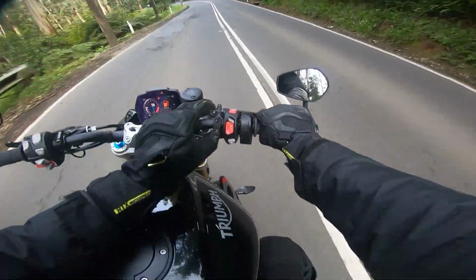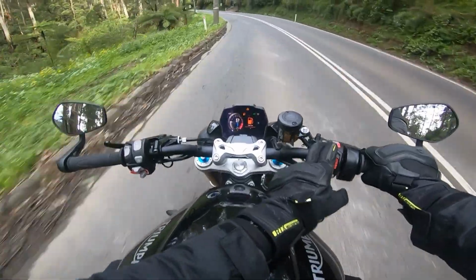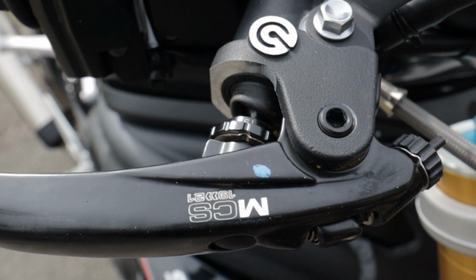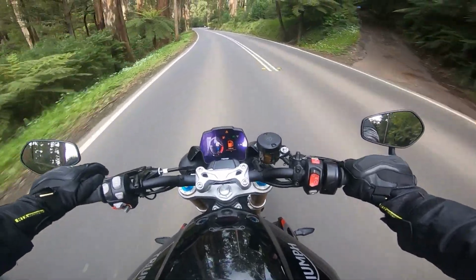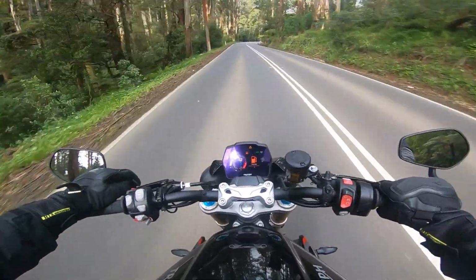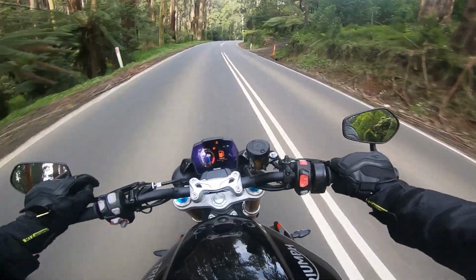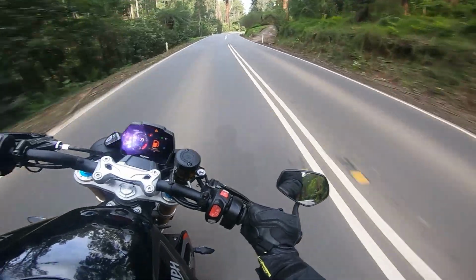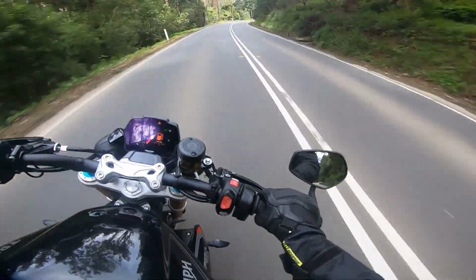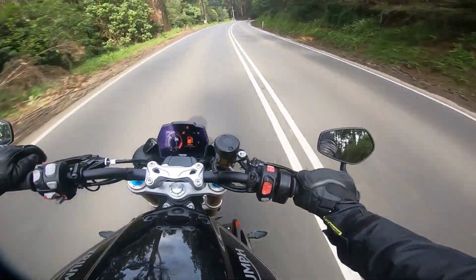All the details, these beautiful MCS levers. It's sort of that unquantifiable feeling of quality you get like when you pick up an expensive torque wrench, or you know, like a Rolex watch. You can't quite tell what it is, but it just feels right.